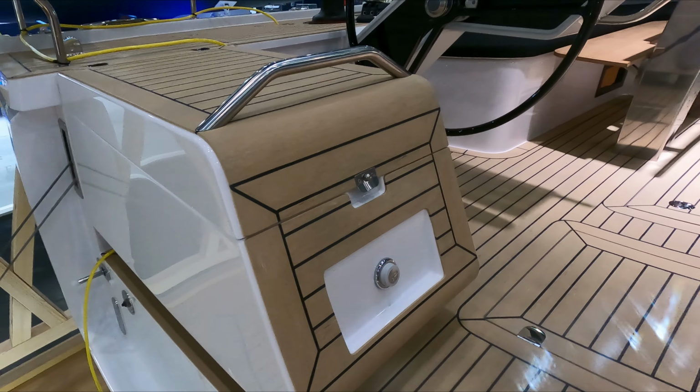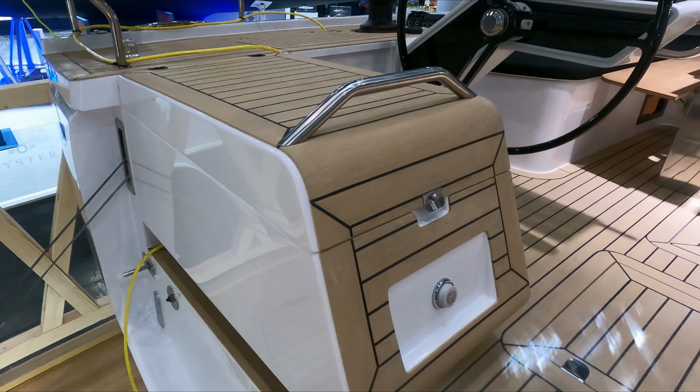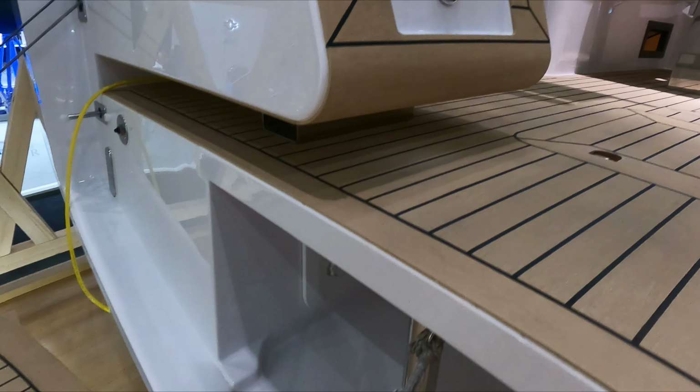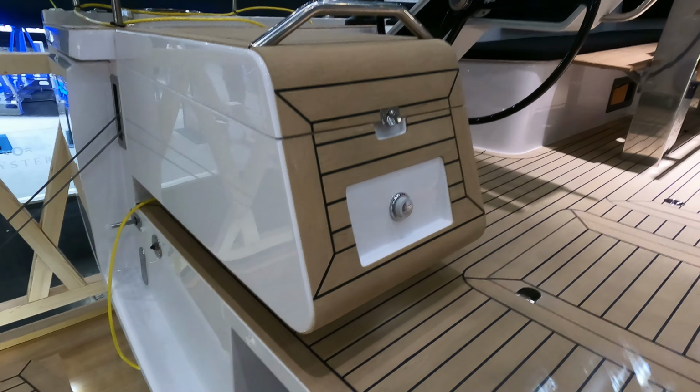One of the things we like about the GT6 is the styling. The really nice rounded corners. It's not just a square block that's been slapped on there, and obviously you can have some really nice LED underlighting underneath.